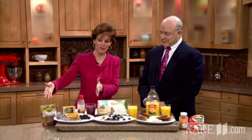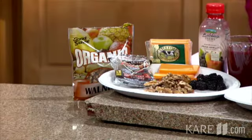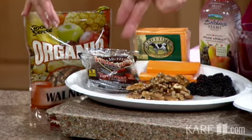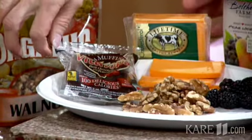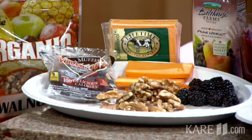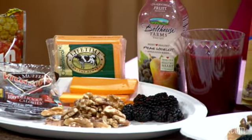So let's talk about your first selection over here. Here's what you run out the door with. This is the 30-second breakfast. We're talking about the first plate. There's nuts and berries, which are very healthy. This is a Vitatop muffin, which has plant sterols added. The cheese also has plant sterols. And this is a new drink called Barleve added to Pear Merlot. Barleve is a barley soluble fiber, and it actually lowers cholesterol, too.